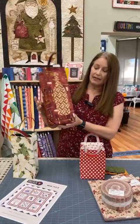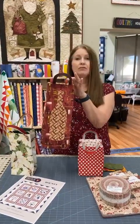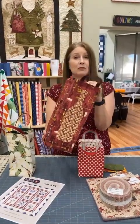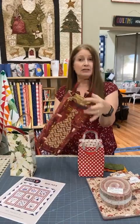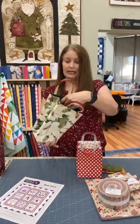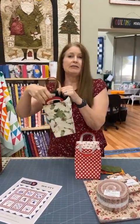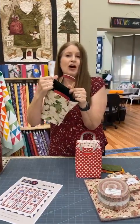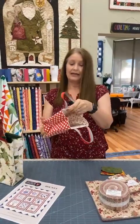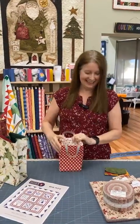What's great about these, the large size is perfect for a bottle of wine or champagne, or a bottle of sparkling cider as a hostess gift. And the medium bag is perfect for some cute themed socks or scarves or fun things like that. And this little bag, perfect to stuff with fat quarters.